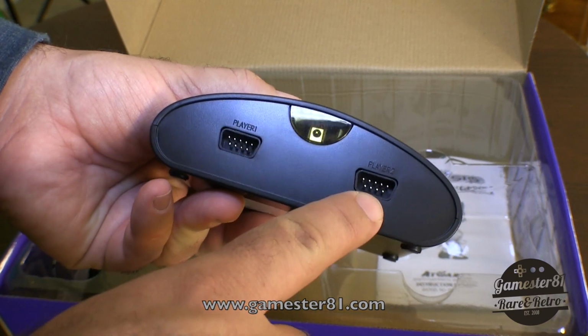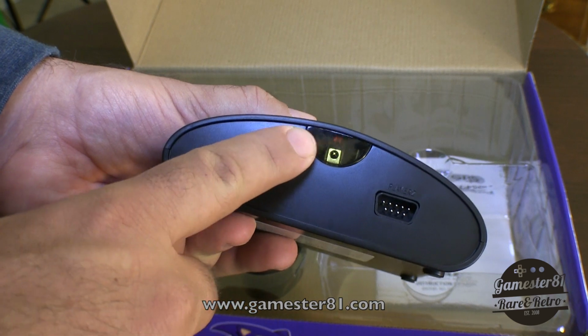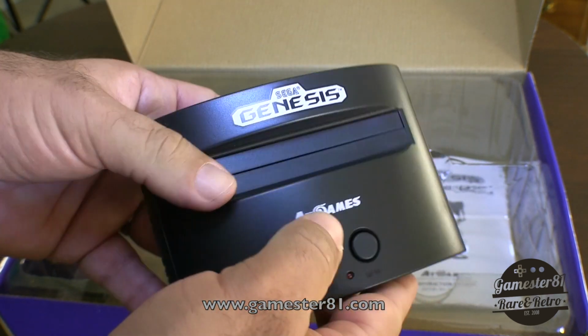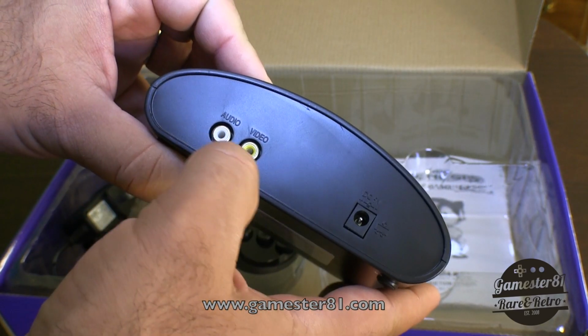That's cool. You have a 9-pin port, so you can actually plug in normal Genesis controllers if you'd like, which is nice. Here's kind of where the wireless would work, I guess, feed from. You have your on and off. This is your menu button. This is where the cartridge plugs in, if you want to play any cartridge. This is your video and audio out.